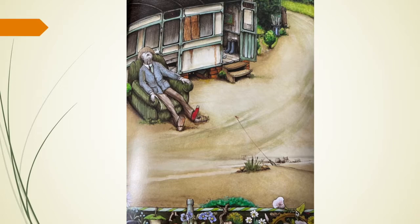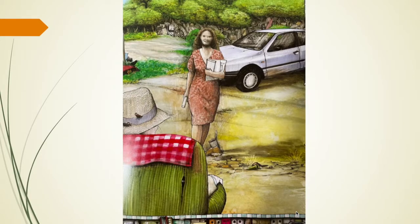"Perhaps it's a holiday," he said to no one in particular, but it wasn't. He leaned back in his chair with his face tipped up towards the warm sun, and soon was fast asleep. At lunchtime, someone shook him awake.